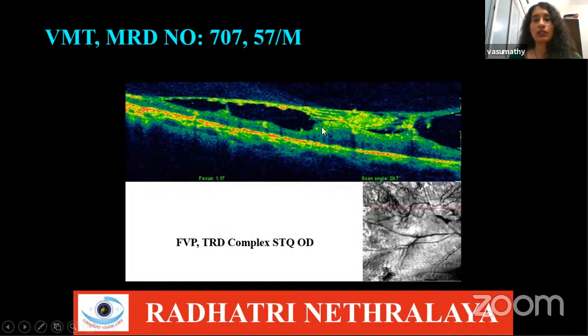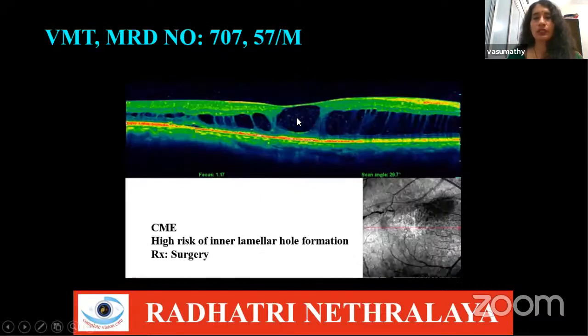This is another patient who had a fibrovascular proliferation TRD complex in the supratemporal quadrant and cystoid macular edema with a very high risk of deroofing of this, leading to inner lamellar hole formation.